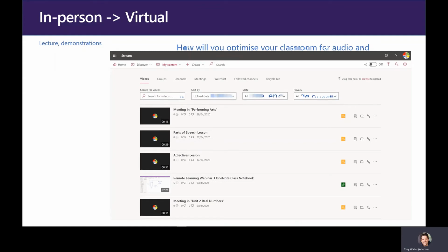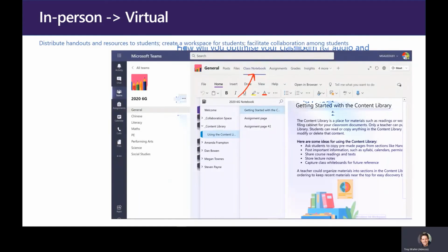OneNote Class Notebook is a digital 3-ring binder for a course. Instructors can share read-only content and resources in the content library. Educators can also create workspaces for students to complete assignments, and students can collaborate on projects or share resources with one another in the collaboration space of the notebook. Students also have an individual workspace where they can take notes, document learning, and complete assignments.